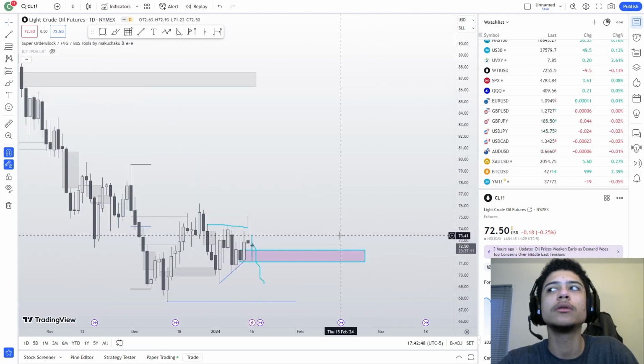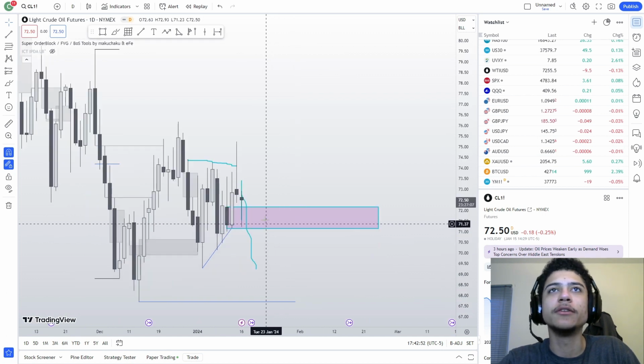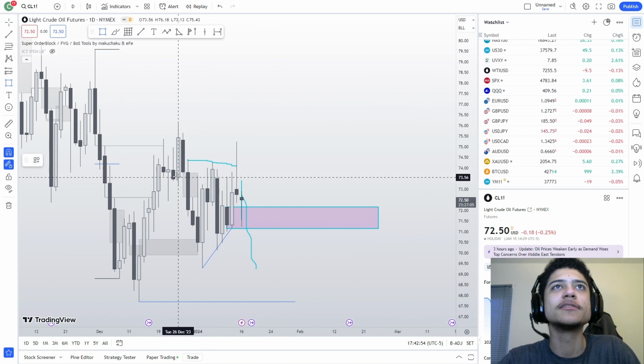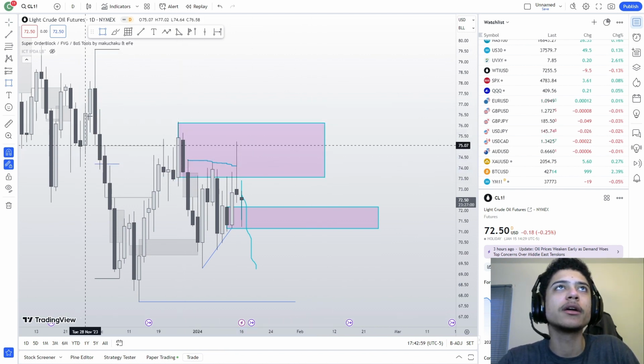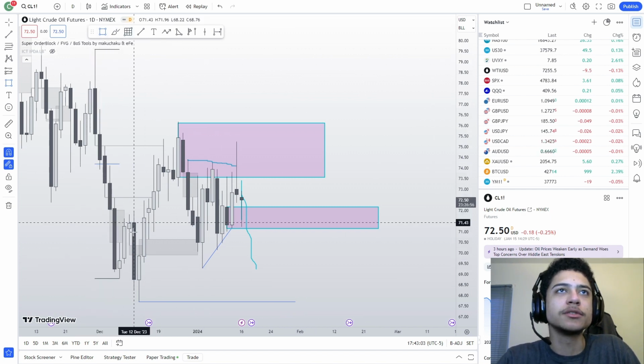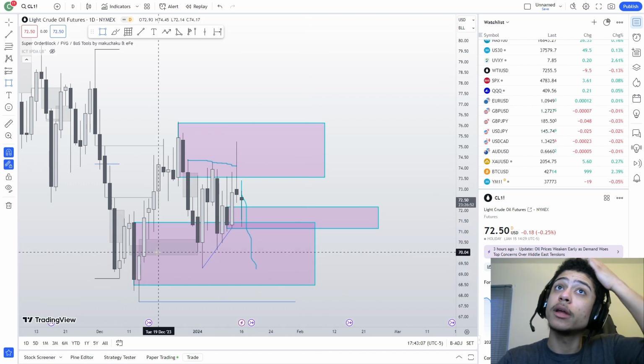So starting off on oil, the biggest thing that I was looking for going into the week: we're kind of stuck at two PD arrays basically. We have a daily bearish order block coming from this dealing high to low. Also stuck in the middle of this is really a breakaway gap and a bullish order block.